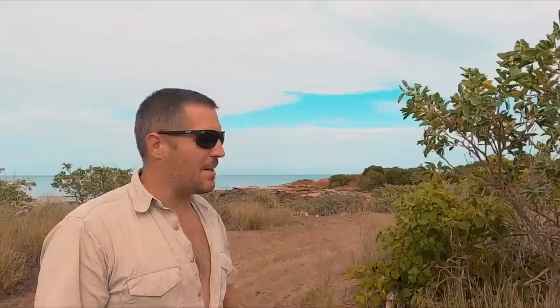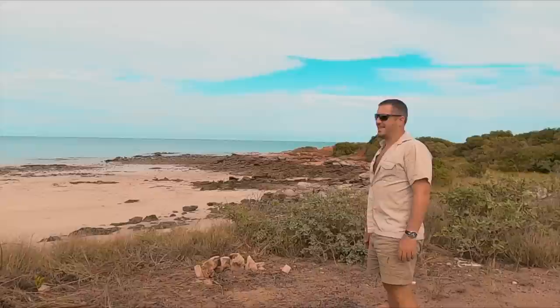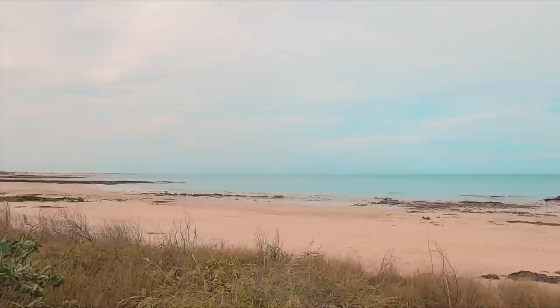So this is Quondong. There's a few people set up here already. We're on one of the little coves here. We're just gonna check it out first, probably unhook the camper, drive around, find a good spot before we finally set up. So come around here and I'll show you the point. That's Quondong Point, and it actually reaches from all the way over there, and then there's a couple more bay areas to the right here.